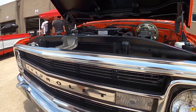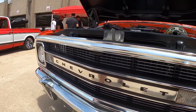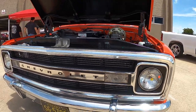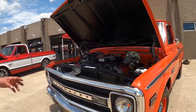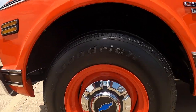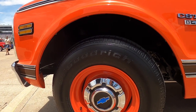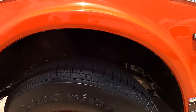Tell me about the grill at the front here. This is an NOS grill, of course, inner and outer, just like you would purchase it back in the day at the Chevrolet dealership. They have the Chevrolet sign at the front. Those are factory bumper guards, steel wheels with dog dish hubcaps. And it's like a Harley orange. That is Hugger Orange. And you can look at the frame. The frame is as nice.